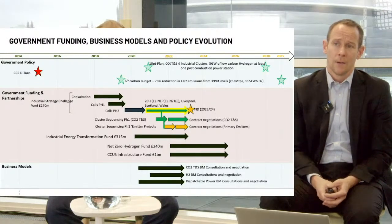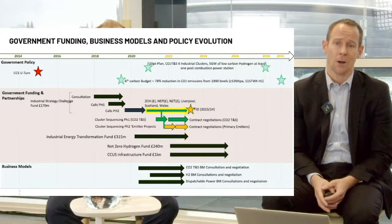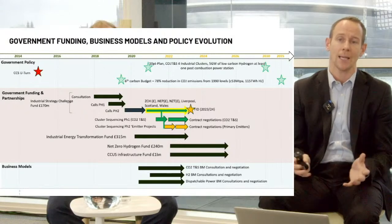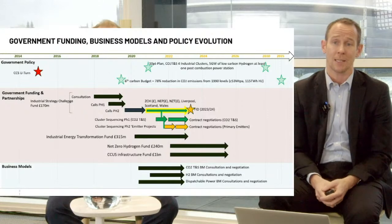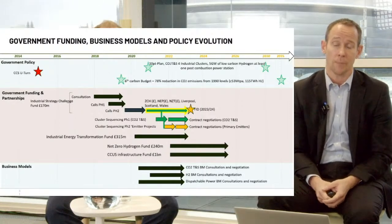Well, firstly, the urgency, the time has changed. But also we've now got a net zero target, not an 80% reduction target, which was the previous one, which means there's no hiding in the 20s. And as the Committee on Climate Change rightly point out, CCS is now a necessity, not an option. And hydrogen will play an important part in the future energy mix.